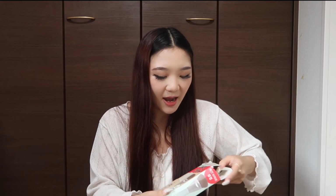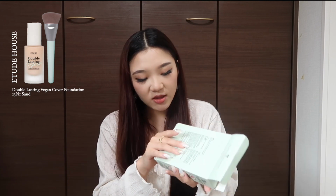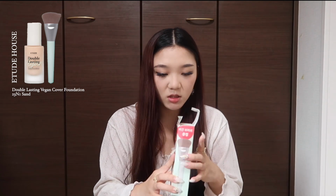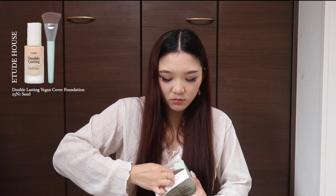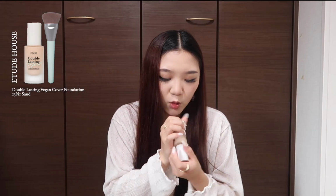I did also want to try some new Korean foundation, and I stumbled upon this at Etude House, and Etude House has never failed me, so I decided to pick this up. I was asking the guy, and he gave it to me, and it came with a brush, and I was like, that's so cool. So this is the Etude House Double Lasting Cover Foundation. It's vegan, and this is in the shade, I don't even know what shade this is. Let me check the bottle. It comes like that with a brush, and this is in the shade 23N1 Sand.